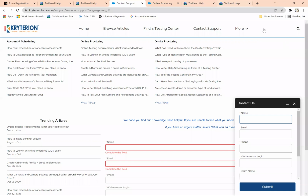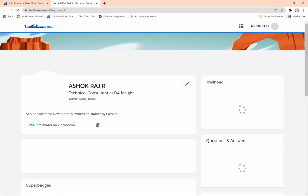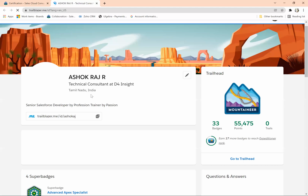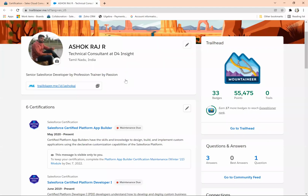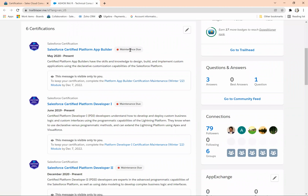Okay, here it is. So you can find the list of certifications. Even during your interview, you can share this Trailblazer profile with the interviewer, or you can keep it in your resume so that they can visit the profile and see what superbadges and certifications you have completed. See, I have a maintenance due for the certification.